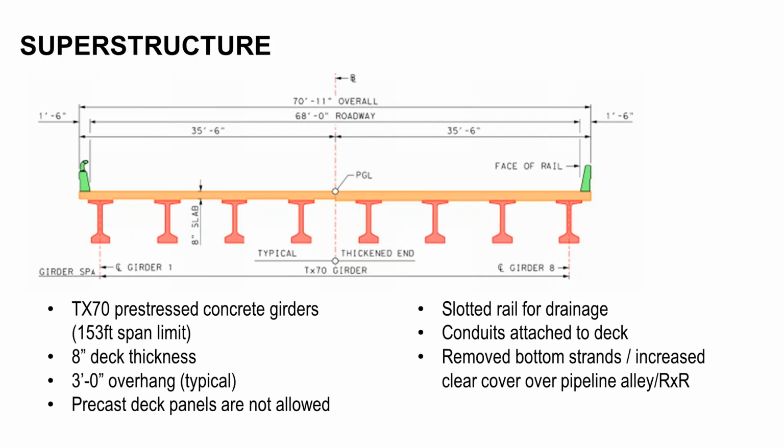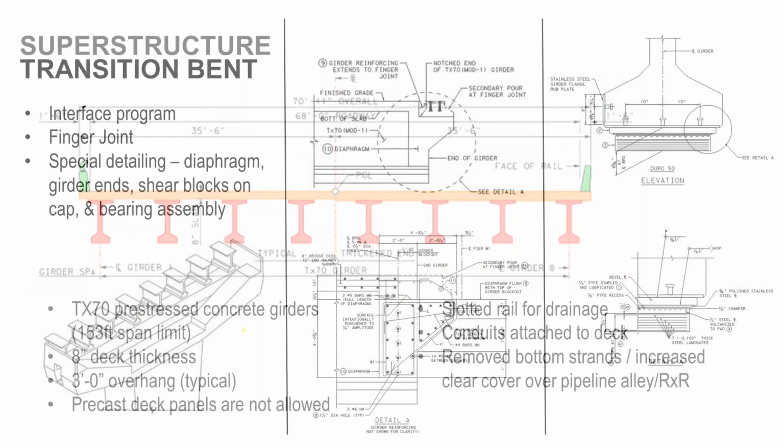We did have a couple of spans over Pipeline Alley and the railroad where we removed the bottom strands and made the first row of strands a little bit higher in the bottom of that beam to increase the clear cover. That's for extended life during an extreme event.